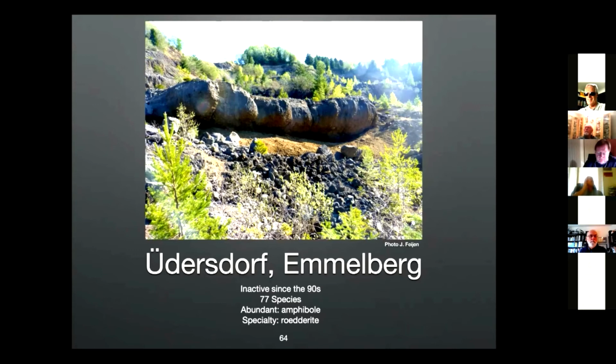It consists of volcanic rock here, so this part, that is literally scattered with amphiboles, and it contains many xenoliths, xenoliths with cavities. So this is still a very good place to go. And the specialty in this quarry is ruderite. And Jacques, as usual, made this picture.